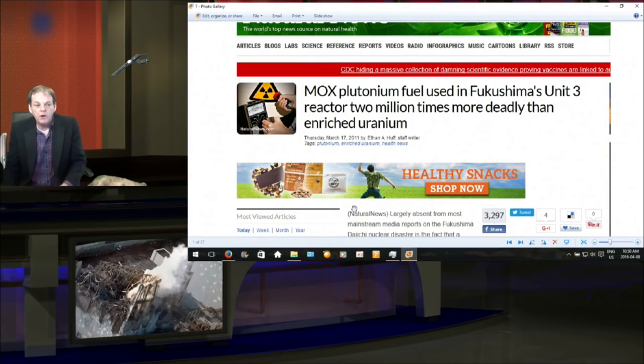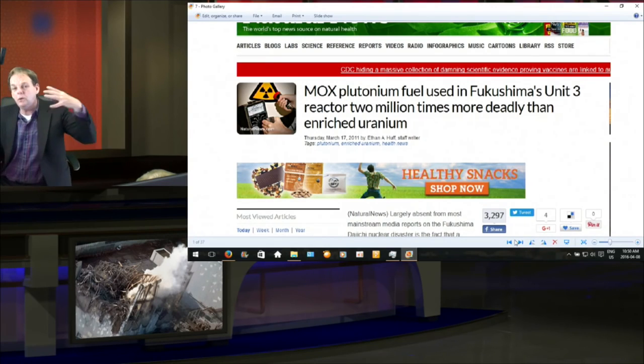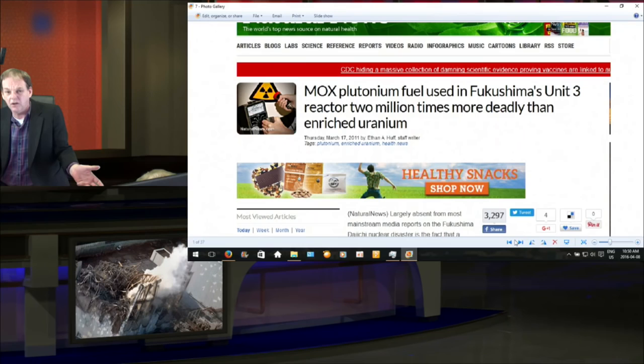Right? And so plutonium is its own creature. Is what I'm saying to you. In camera 2, MOX plutonium fuel used in Fukushima reactor 3 is 2 million times more deadly than enriched uranium before it goes through a chain reaction. But the stuff that was in the mixed oxide fuel at reactor 3 had already gone through a chain reaction 50 years ago. It was already 2 million times worse. You put it through a chain reaction again, it's another couple of million.